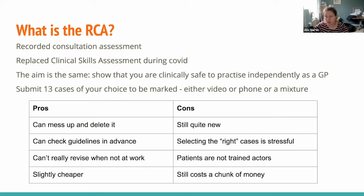And patients are patients. They're not perfect. They're not trained. They ramble. They try and sneak in 5 problems when you've got 10 or 12 minutes. And the cost, which I already talked about.